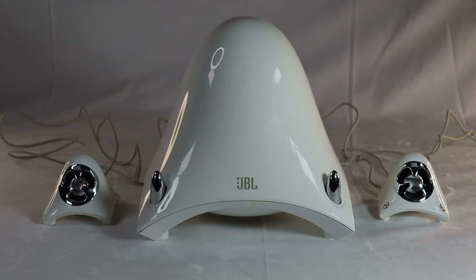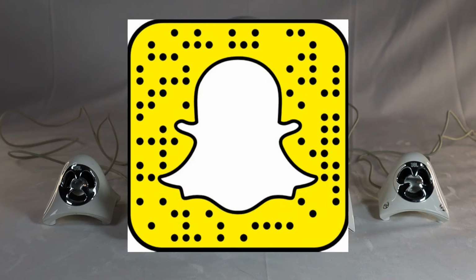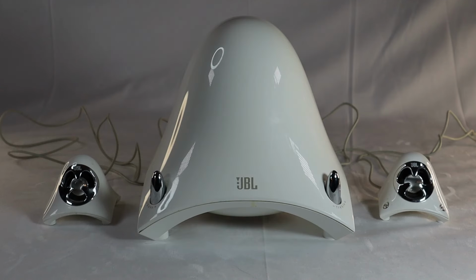This, like I said, was designed for PC use. It looks very futuristic. Some people think it looks a lot like the helmet that Darth Vader wore in Star Wars. I think it looks a little bit like the Snapchat logo as well. And what you're looking at is a subwoofer, the big subwoofer in the middle, and then the two satellite speakers that would be sitting on your desk at the computer.